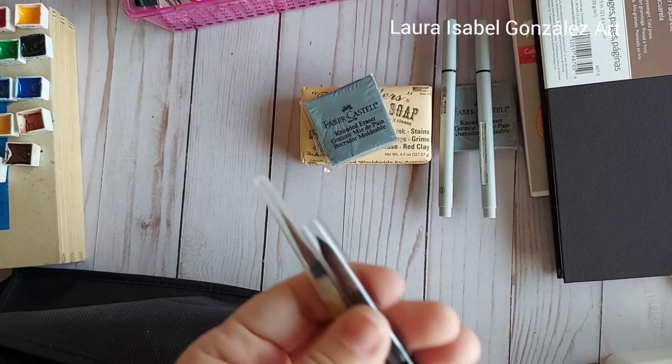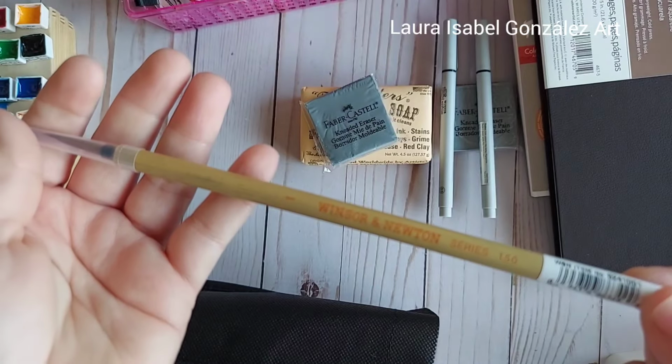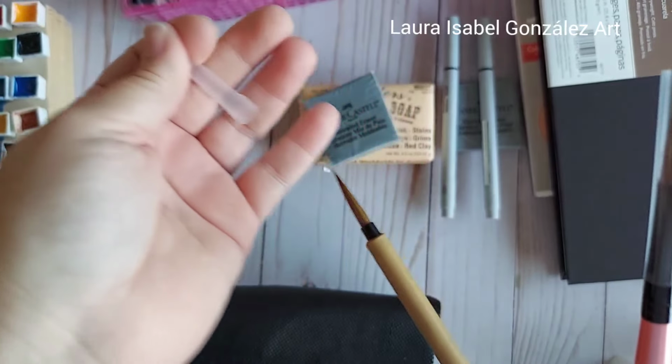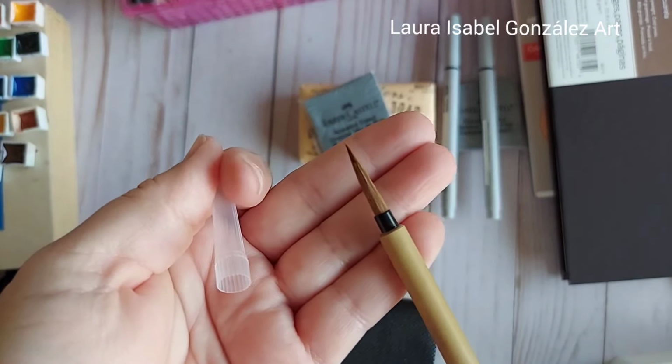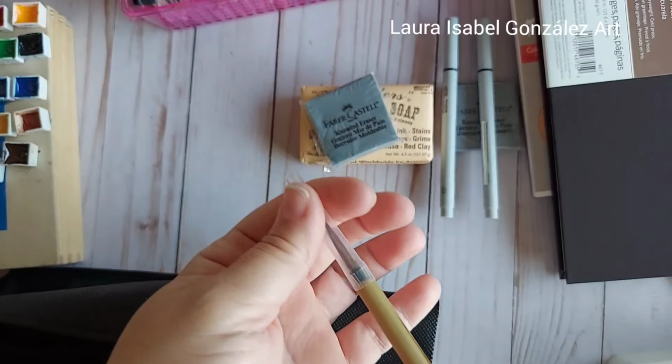For brushes, oh my goodness, check this out. This Winsor & Newton Series 150 brush. Look at the tip on this, guys. Isn't that amazing? I can't wait to use this brush.